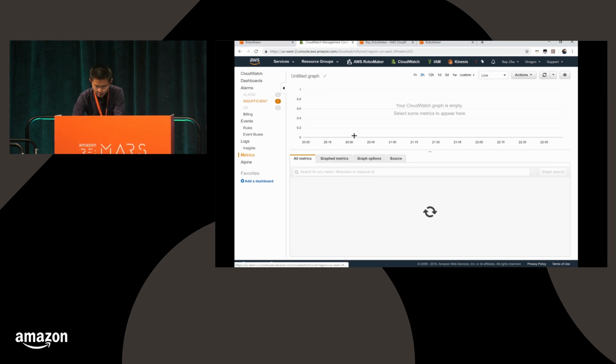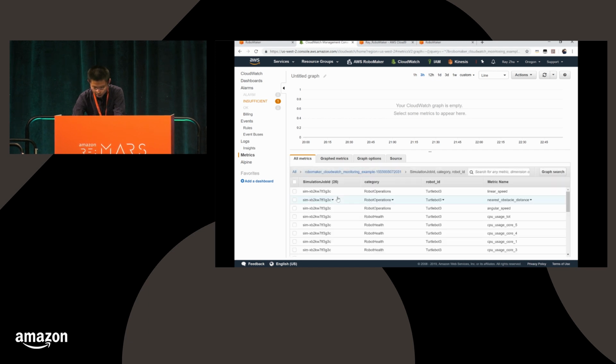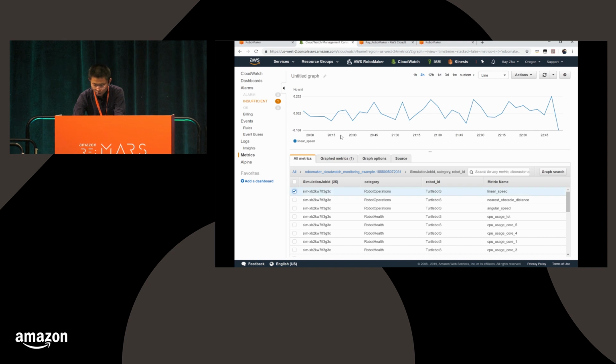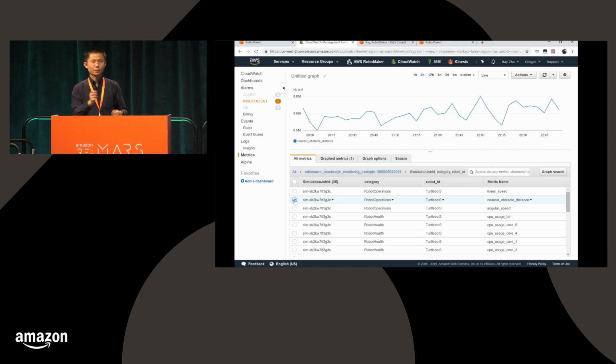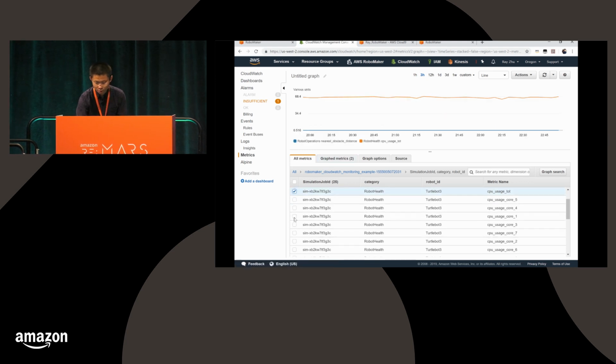So in this case, the metric gets emitted from the simulation as the job is running. You can see in the application, we are emitting linear speed. You can plot a view of how the linear speed changes. You can see what my distance to the nearest obstacle is. As the LiDAR sensor is scanning the surroundings, it keeps tracking the distance to the closest obstacle. And all that data gets streamed back to the cloud so that you can analyze it for the long term. You also have CPU usage and memory usage.